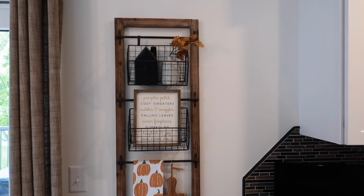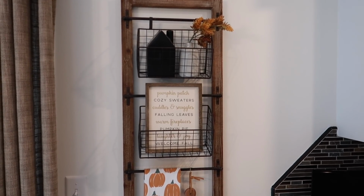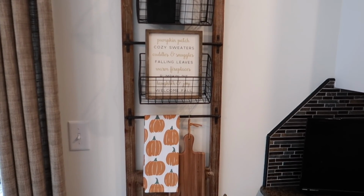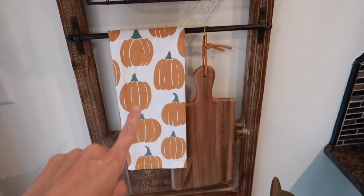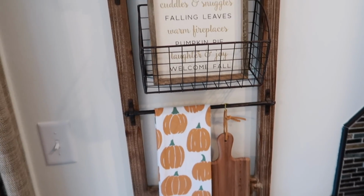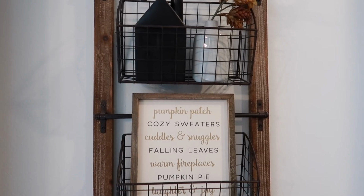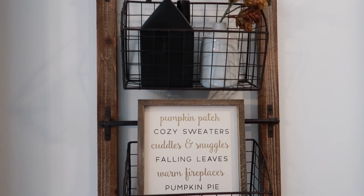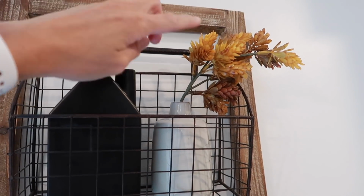This whole wall unit came from Hobby Lobby a couple of years ago. They do not still have it, sadly, but I do switch out all of the baskets every single season. So I just hung up a kitchen towel from the dollar spot last year and a cutting board. This sign was from Kirkland's last year or 2 years ago, I cannot remember. And then up here, I think all of this is Hearth and Hand except for this little pick here that came from Hobby Lobby.